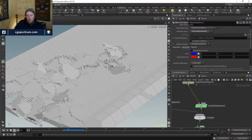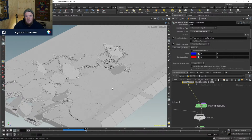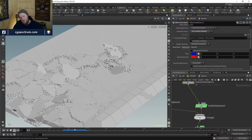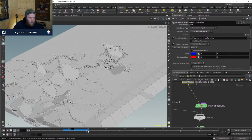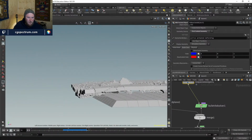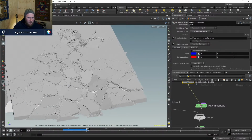In that case, I probably would deactivate the sides, or work out a way to only activate the pieces that had been deformed by the point deform. Although, actually, so there we go, we can see them hitting the ground. Sorry for jumping all over the place. So, you know, you can see that occurring now.